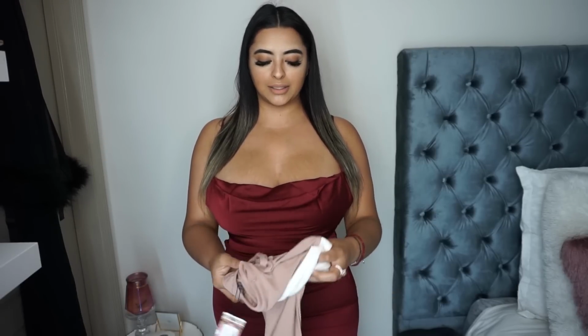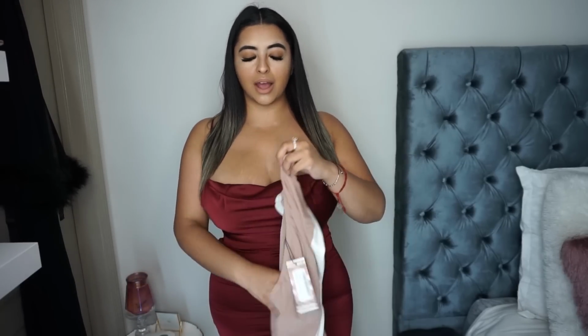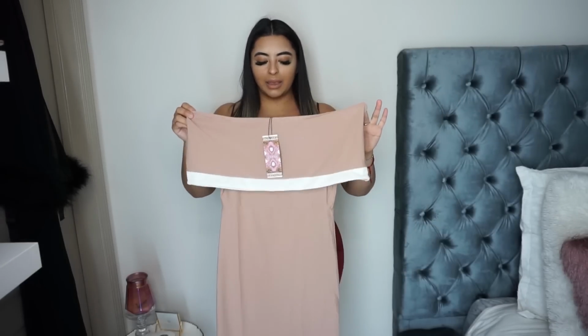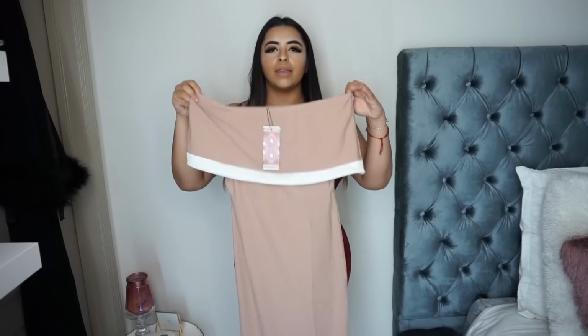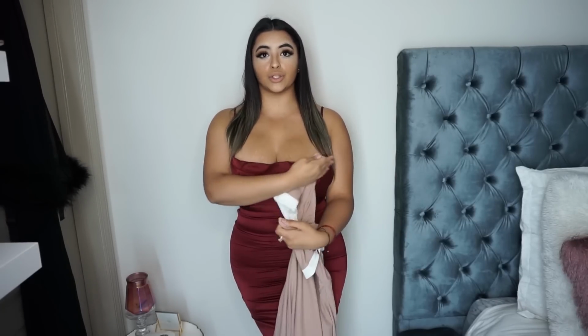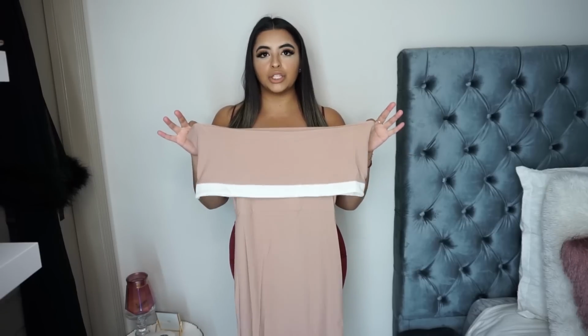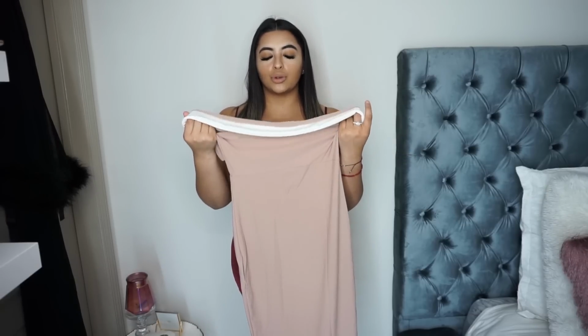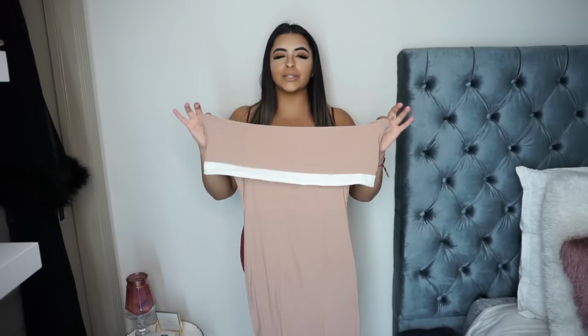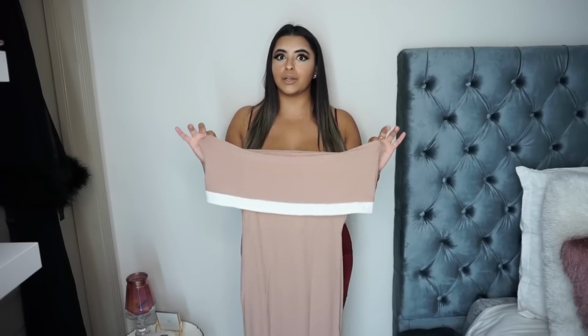For our final dress, I have another midi dress. I have seen this style of dress on a few different websites. It's a very tight bodycon dress. And then on the top, it has this material that lays over your breast and hangs over your shoulders. And it's a blush pink color, and it has a cream stripe at the bottom here and also at the very bottom of the dress. If this dress fits the way it's supposed to fit, it's gonna be gorgeous.